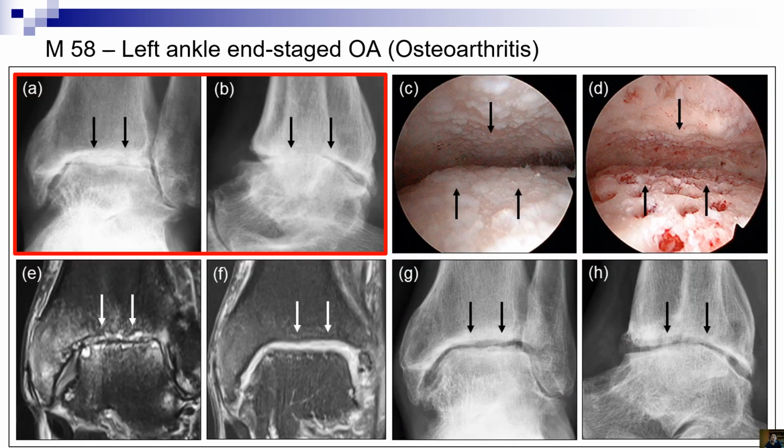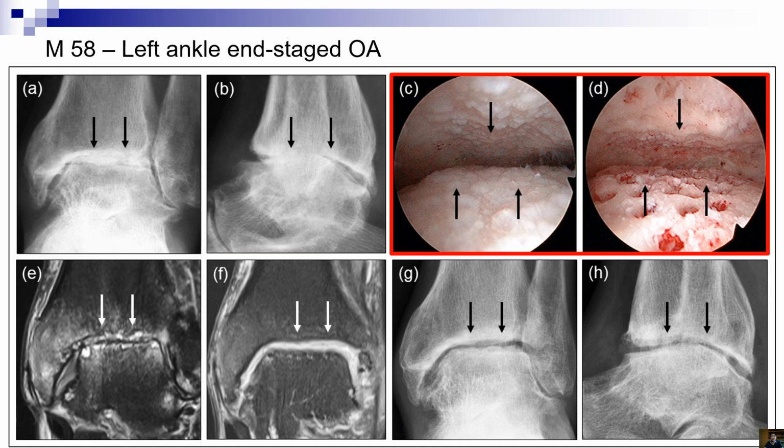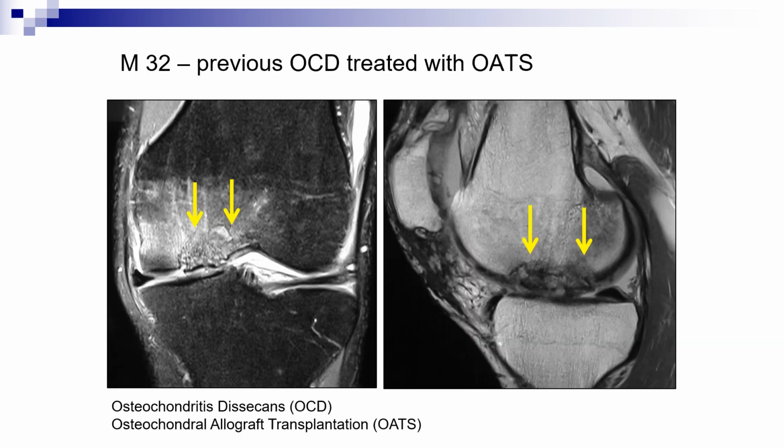This patient had end-stage ankle OA. I drilled the whole ankle joint. MRI at 2 years showed chondrogenesis and reappearance of the ankle joint space. KART also has the ability to address massive osteochondral lesions.